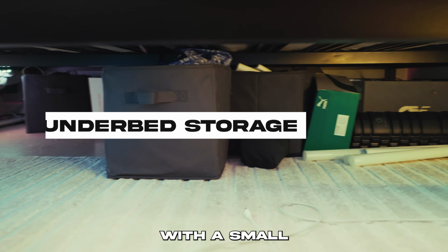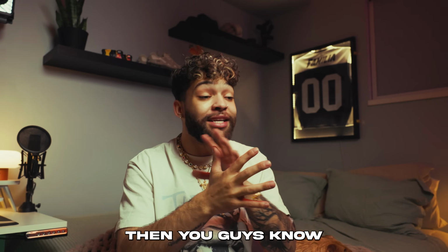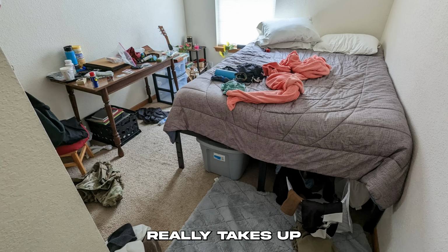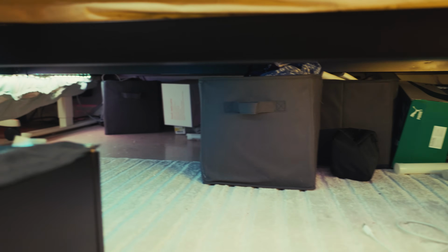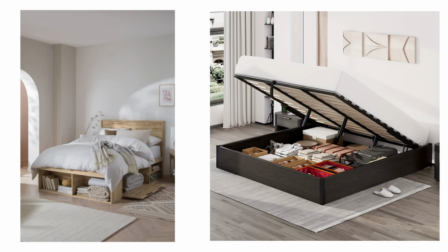If you guys are like me with a small bedroom and a queen size bed, and you guys know how much room this bed really takes up, in my opinion, if you're not utilizing the underside of your bed, then you're wasting a whole lot of prime real estate. If you already have a bed frame, hopefully it has enough clearance, but if not, I'd really recommend getting a bed frame that has some more clearance so you can get some under bed storage, or purchasing a bed frame that actually has built-in storage.